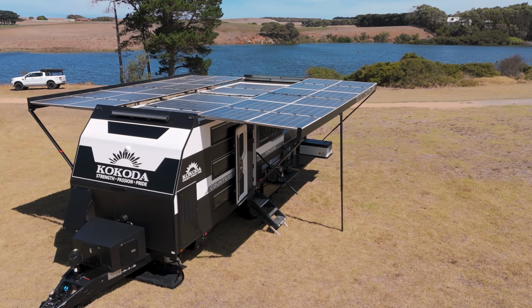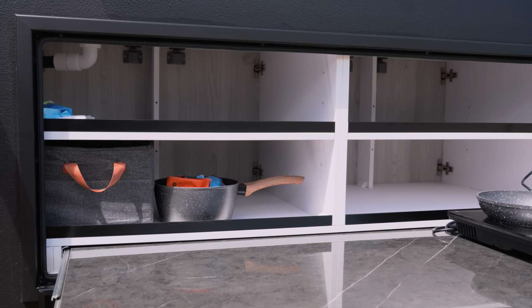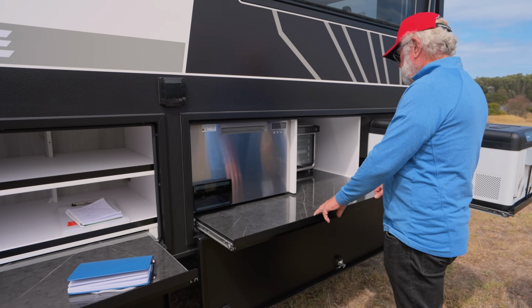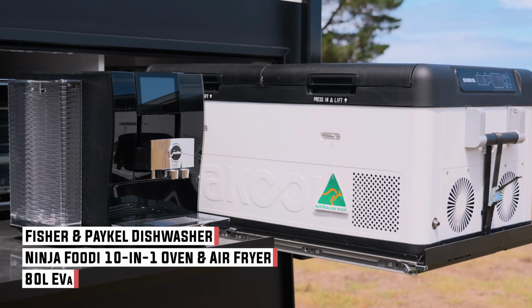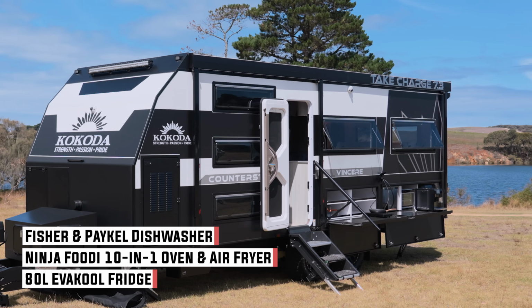Outside at the front of the van under that massive hard awning, there's 2 picnic tables. One has a built-in pantry which is also accessible from the inside. There's another picnic table which drops down to reveal a small little dishwasher, which is a nice touch, a built-in air fryer cooker, and then a slide-out fridge, so you can prepare and eat meals outside with ease.